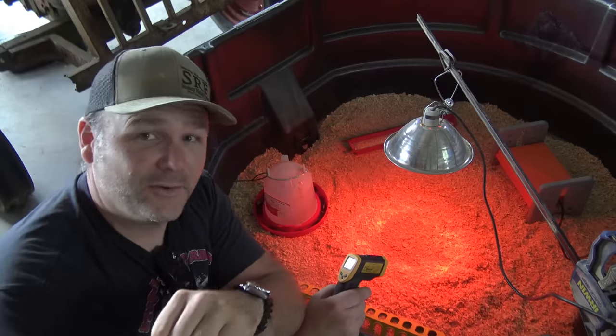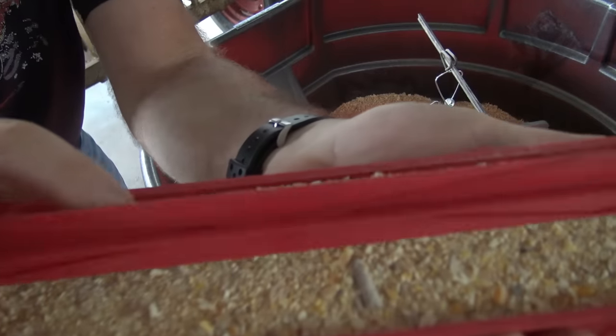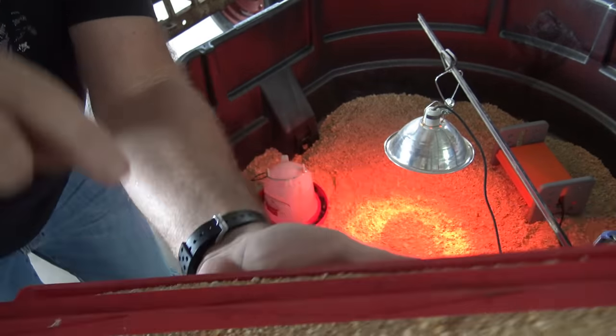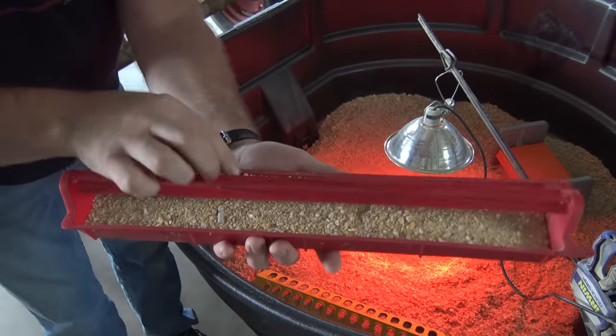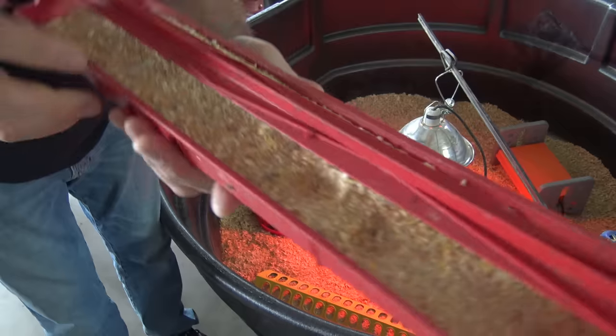Let me show you the other feeder that we use. This is another feeder design that we use, and it has a little roller up here so the birds can't roost up here because this rolls, and they won't poop in their food, because they will poop right in their food, guys. And this is a pretty cool little organic mix that we have.